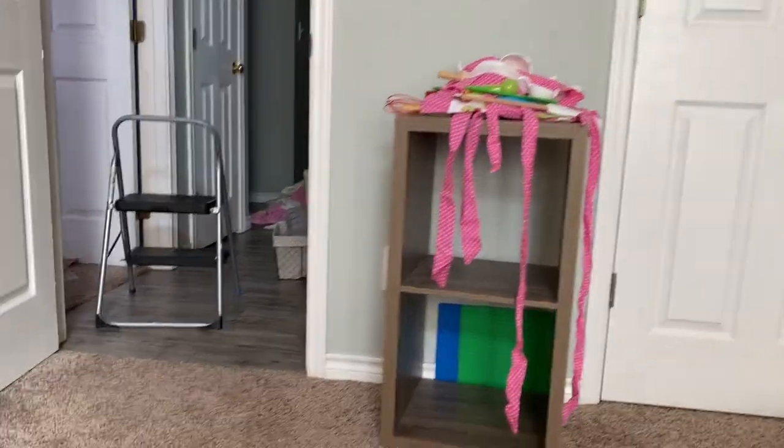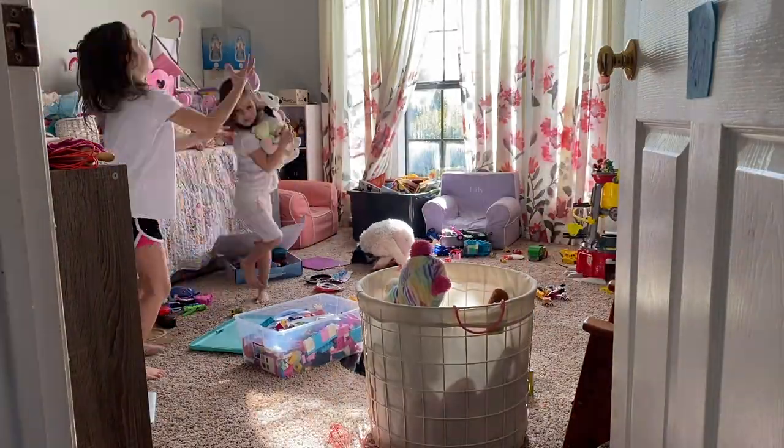So now that you know what your categories are, you just look from there and see, okay, what type of storage would I need for those things? But in the meantime, I've got to use what I've got. So I've got tons of baskets and cubes and tubs already. They just all don't match, but it's going to work for now. Yeah, let's get to organizing.